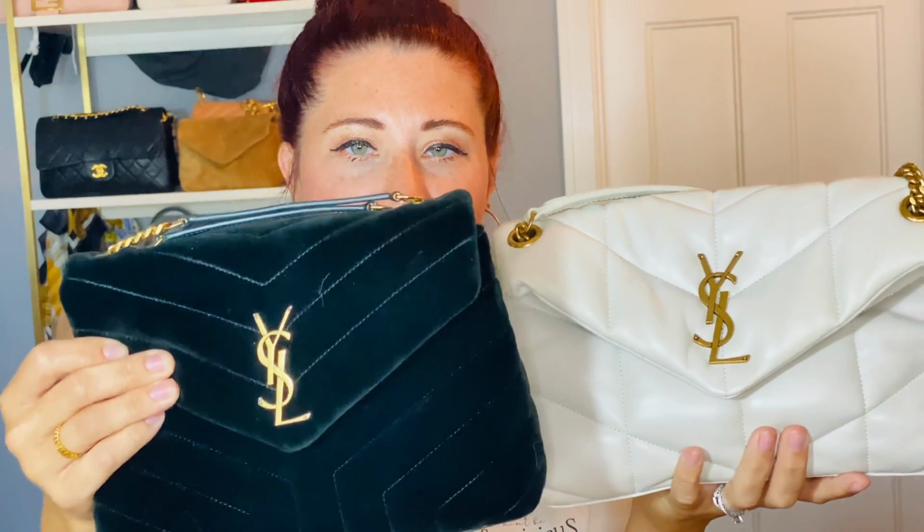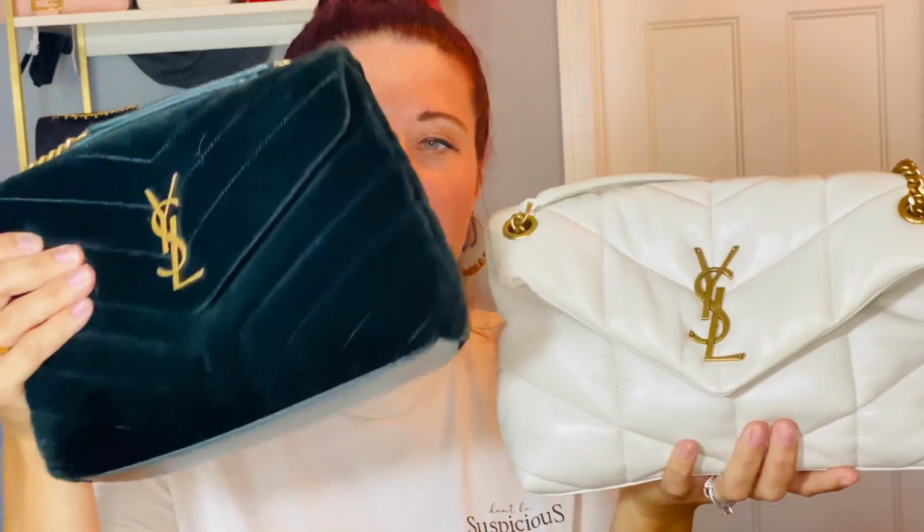Yes, I noticed that the small puffer, if you see my video between my small and my medium puffer, this one has a little bit more structure to it than that one does. However, the biggest difference with these styles is how structured this one is in comparison to this one. So because of that and the compartments in there, you can actually fit a lot more in this bag. You can fit an iPad mini in here. You cannot fit a laptop obviously, but you can fit your iPad mini.